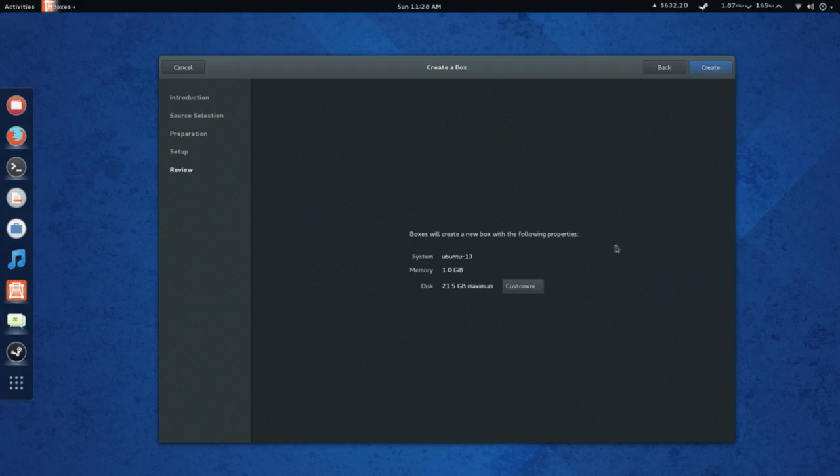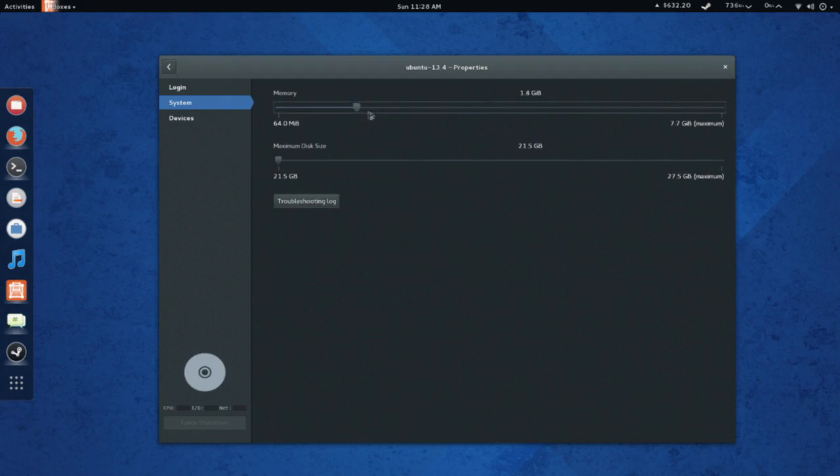But you could just create, literally go there and be good. Or you could customize, if I want to fine-tune. But you see, still very simple options. This is nice. It doesn't overwhelm you at all.